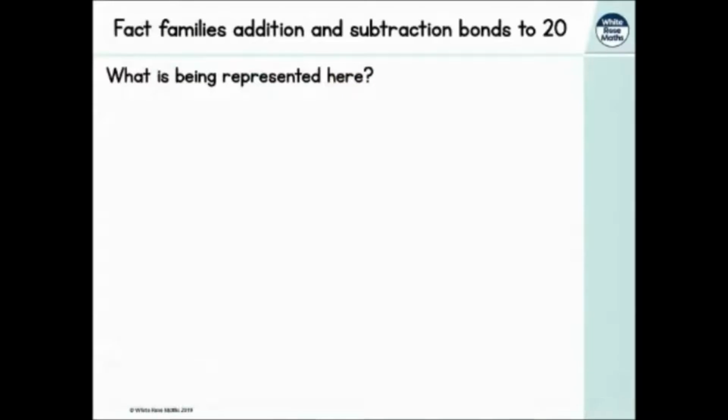Fact families, addition and subtraction bonds to 20 today. I'd like to play a game. Let's play what is being represented here. Do you like my fancy banner? Okay, let's get on with the game.